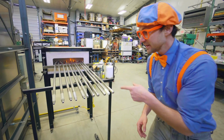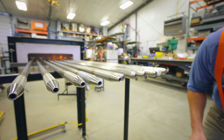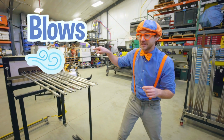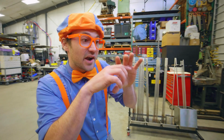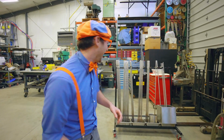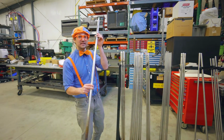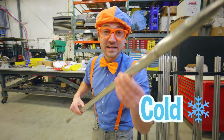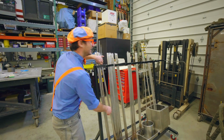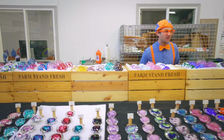Hey, look, yeah, look at these pipes. Some of the pipes have holes in them. You see that? Yeah, that's where the glass blower blows into this pipe. And on the other end, that's where the glass is. And then the air expands it, kind of like when you blow a bubble with bubble gum. Yeah, this is a section of pipes. Check it out. These are used, and they are very cold, and that's why I am able to handle these. Yeah. That is so cool.